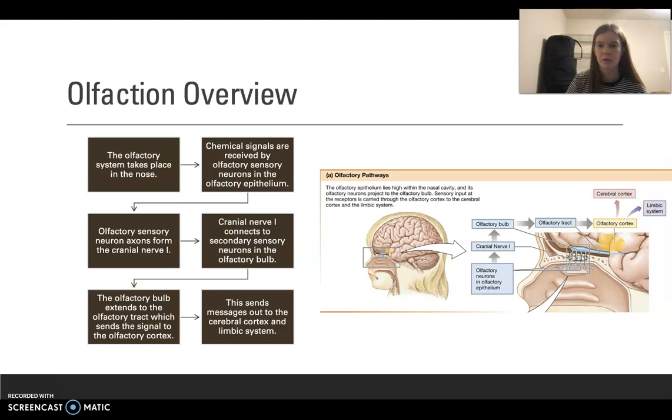The cranial nerve 1, which is the axon, connects to the olfactory bulb. It connects to the secondary sensory neurons there. The olfactory bulb extends to the olfactory tract, which is just an extension of it, which leads to the olfactory cortex in the brain, which sends signals to the cerebral cortex and the limbic system of the brain to receive these stimuli from the chemical signals that are inhaled.